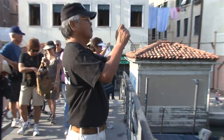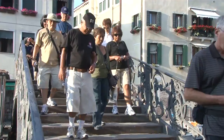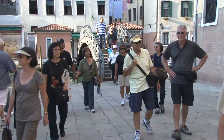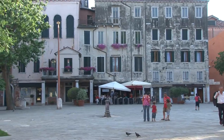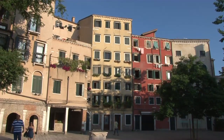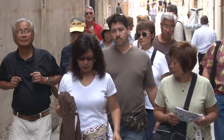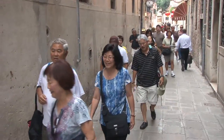Continue walking west. You'll also pass the Campo di Ghetto Nuovo, which is the main square of this part of town, and it's surrounded by 6-story buildings, very tall for Venice. Now we're in the central section of Venice.